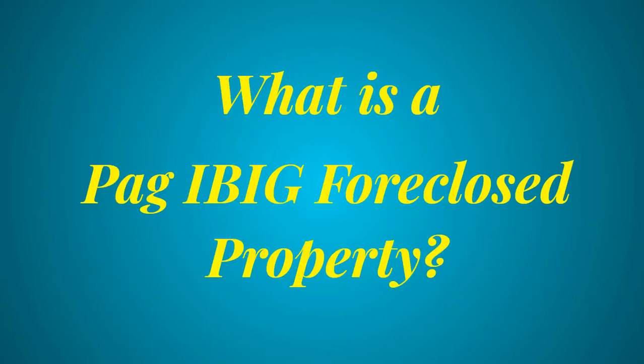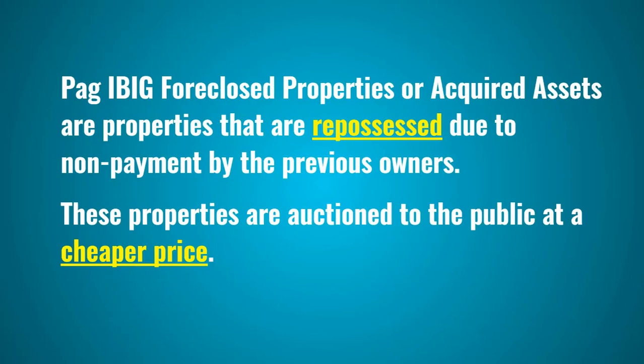So what is a Pag-IBIG foreclosed property? Pag-IBIG foreclosed properties, or acquired assets, are properties that are repossessed due to non-payment by the previous owners. These properties are auctioned to the public at a cheaper price. It means that when a property owner fails to pay their housing repayments through Pag-IBIG, the property will be foreclosed and auctioned off to recover the defaulted home loan.